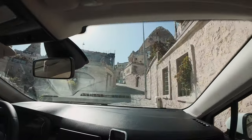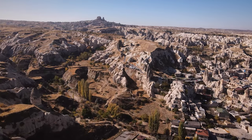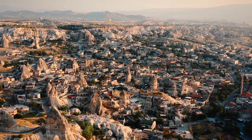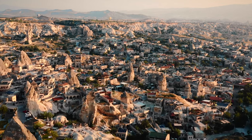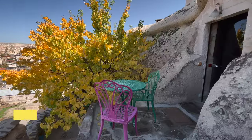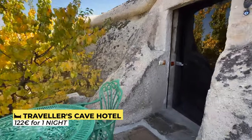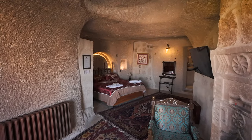We drove for 8 minutes through the old streets of Göreme to reach our second hotel in Cappadocia. Finally, one of the most awaited moments of our trip arrived. We couldn't leave this region without staying in one of the numerous luxury boutique hotels that have been built in the Cappadocian caves.